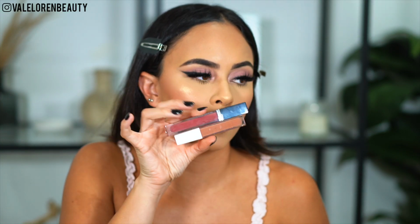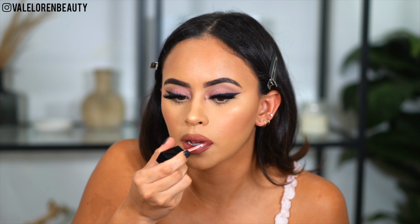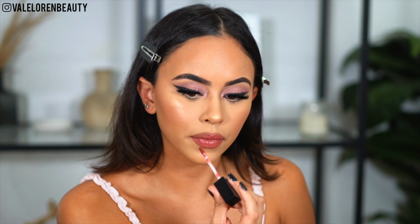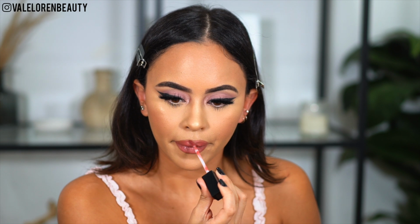So lately I've been doing two options for the lips, a little more reddish pink or a nude color. I think I'm gonna mix them both. So first I'm gonna go with a Sigma liquid lipstick called Fable. I love this color. Usually these are not my colors, but it is such a pretty bitten look. Look at how pretty that is.